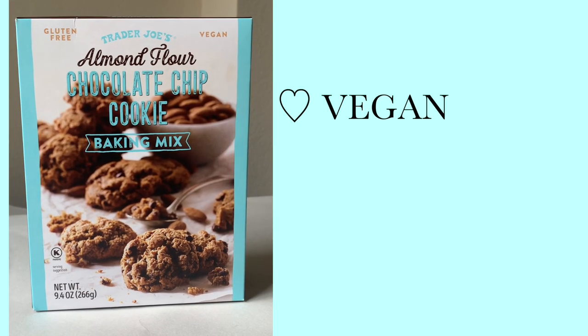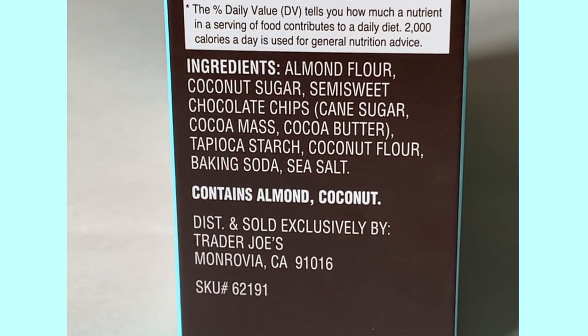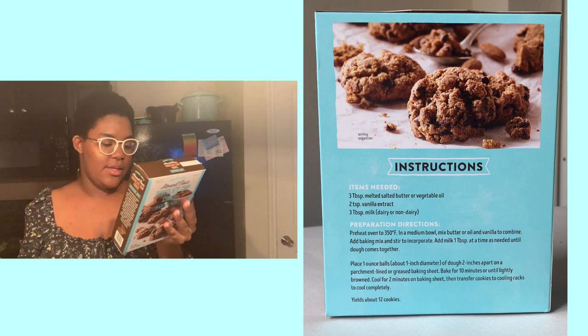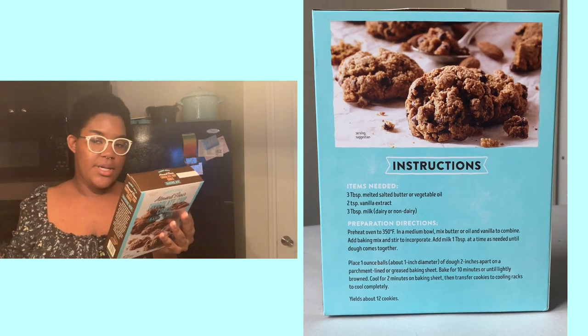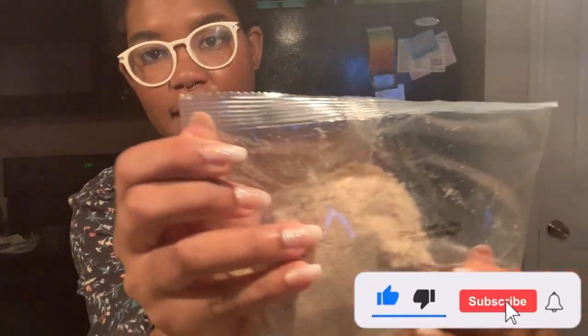The baking mix is vegan, gluten-free, and kosher friendly and has ingredients that you can easily recognize. The shelf life is about a year. You only need 3 ingredients for it: 3 tablespoons of melted salted butter or vegetable oil, 2 tablespoons of vanilla extract, 3 tablespoons of milk. It was about $5 to purchase at Trader Joe's. Comes in this packet with these perforated edges where you can just rip it open.